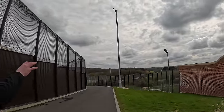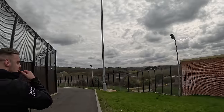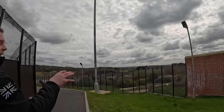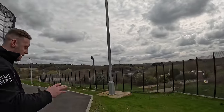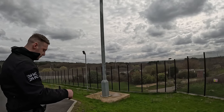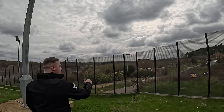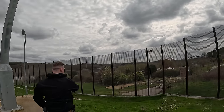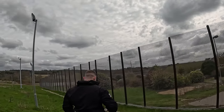I'm trying to get a few spots to make it more interesting. This is cool down here. So this is the kitchen gardens. When it was all done up nicely, I remember this, it was a beautiful garden. It was amazing. The patients used to come out and do gardening. If we stand just here, you can probably see the long path. You know your way around, don't you, mate?